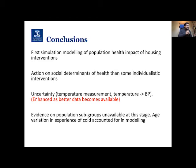We accounted for generous uncertainty in temperature measurement and the relative risk between temperature and blood pressure. But I think this is where a lot of effort needs to go in future to enhance the model as better data becomes available.